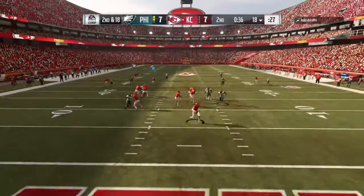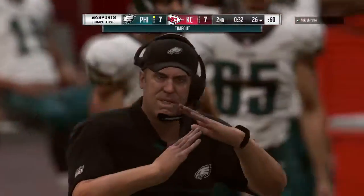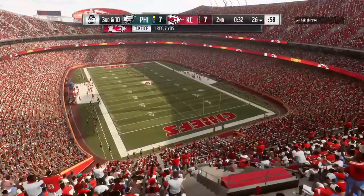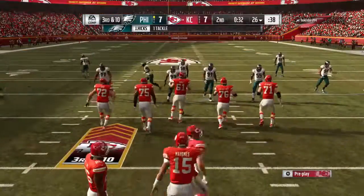4th down. From the gun, it's Mahomes sliding out of the pocket. And this one caught by Travis Kelce. And the Eagles are going to go ahead and take another timeout as they'll stop it with a little over 30 seconds to go in the first half of play.